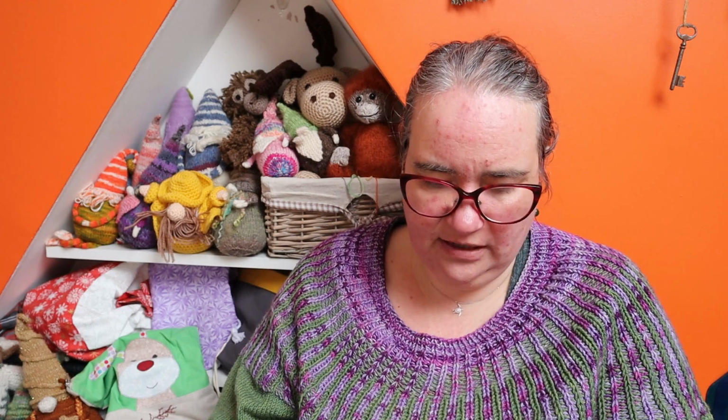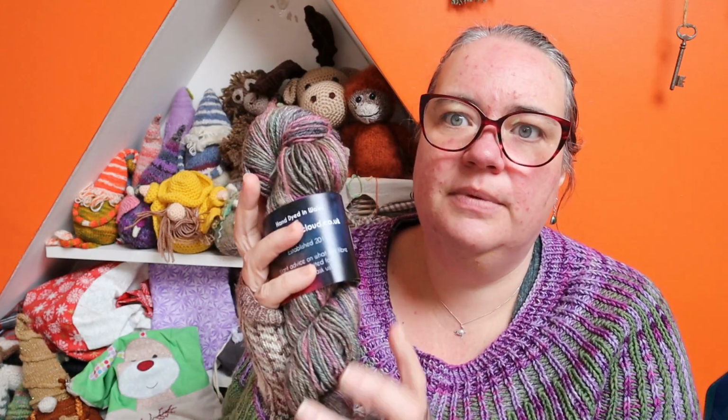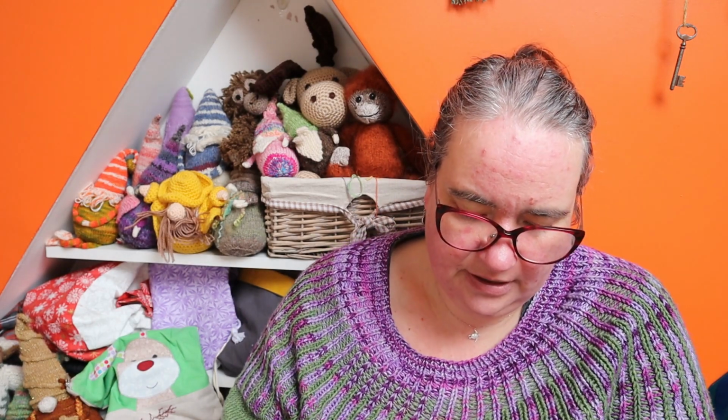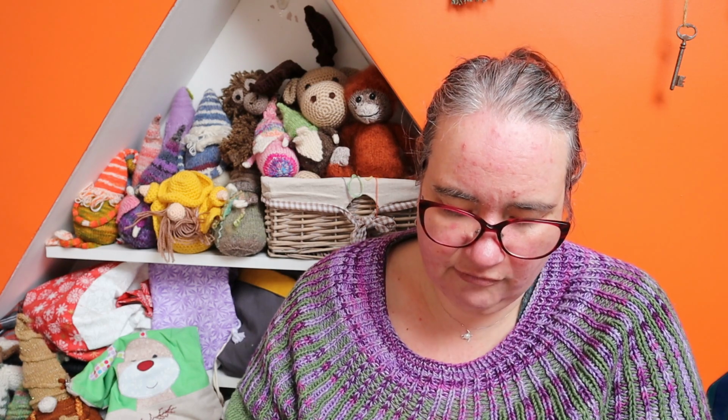Anyway, the first spin that I finished was this beauty, which is from fibre that I purchased at Wonderwall last year from Hilltop Cloud, and this was a mix of Corriedale, Yak and Silk, and this was a spin that was chosen for me by our lovely Patreon community.